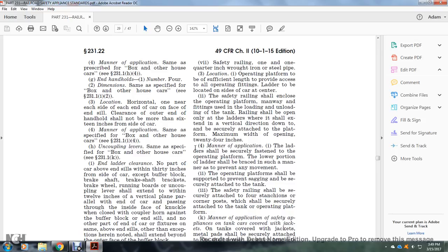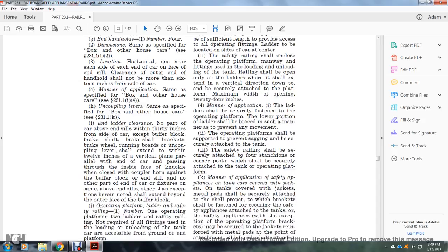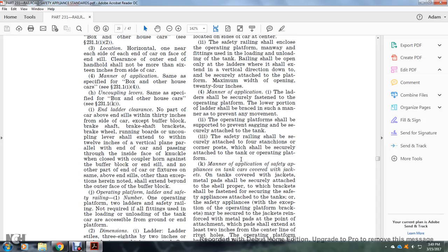4. The manner of application: the ladder shall be securely fastened to the operating platform. The lower portion of the ladder shall be braced in such a manner that it prevents any movement. 2. An operating platform shall be supported to prevent sagging and securely attached to the tank. 3. The safety railing shall be securely attached with the stanchions and corner posts which shall be securely attached to the tank of the operating platforms.